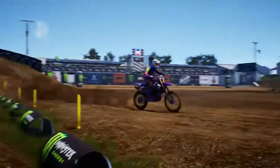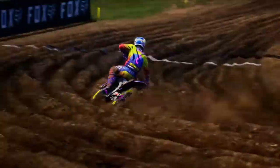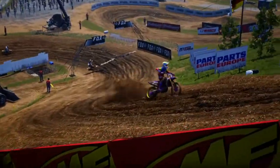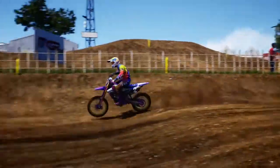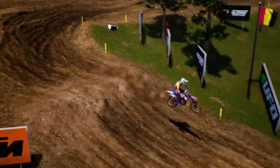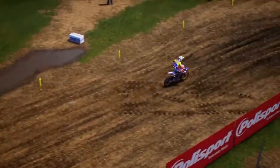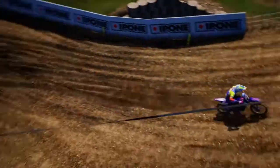Down the front stretch, around the first corner again, he's wide open. There's no one near him. It's the Arnie Mostowy show today here, folks. He's putting on a real show for the fans. He'll be here late into the evening signing autographs, giving away his gear. He loves the kids, moms and dads, they all love him. Takes all the pictures.